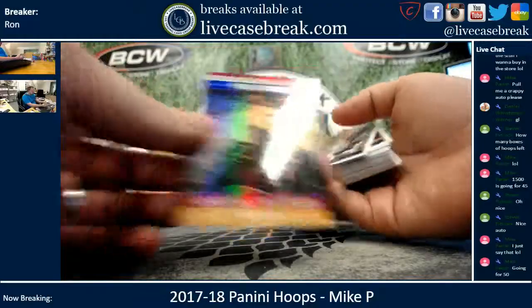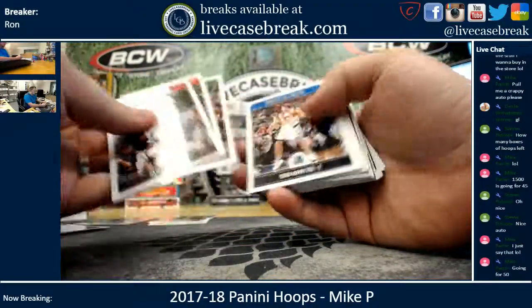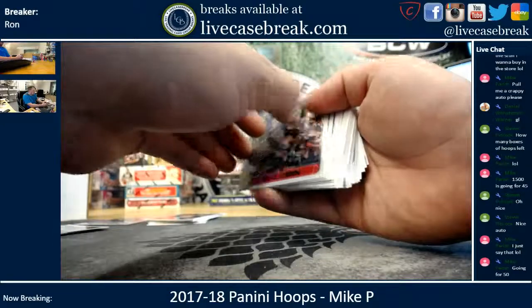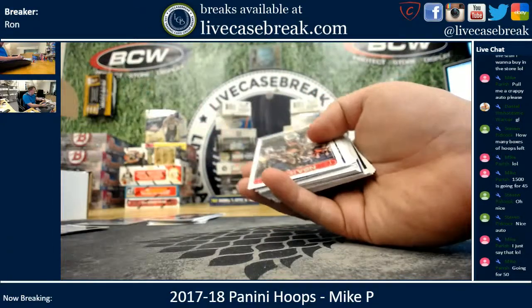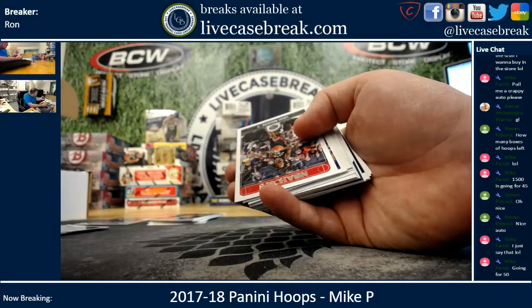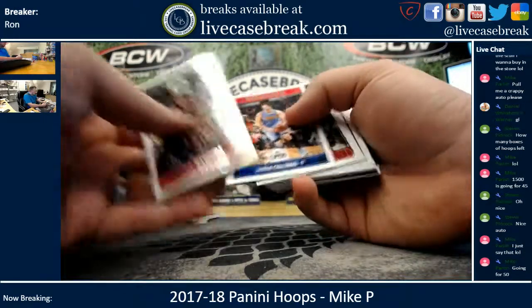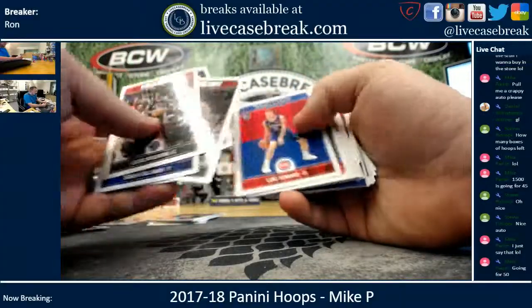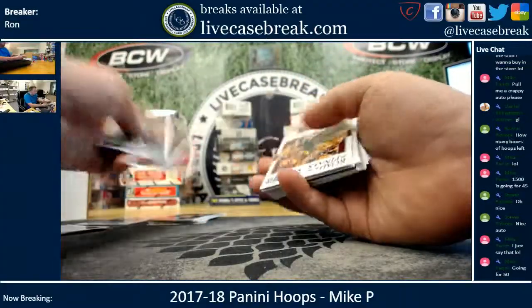Griffin special delivery foil. Special delivery. Kevin Durant backstage pass foil. Looked darker. Thought it might have been like a black parallel or something.